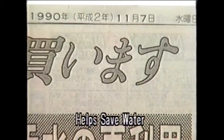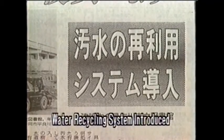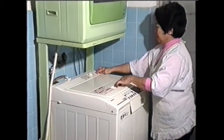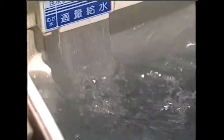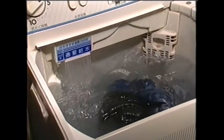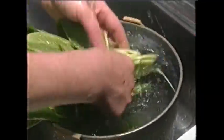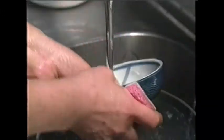It also helps save water, which in water-short Okinawa is a major plus. It's particularly important to use water efficiently when supplies are limited. Most people in Japan use one source of water, water from the mains, for just about everything from drinking and washing and bathing to flushing the toilet. However, it would be far more efficient if they used water from different sources according to purpose.